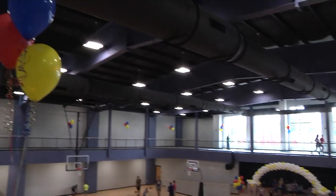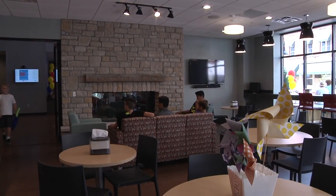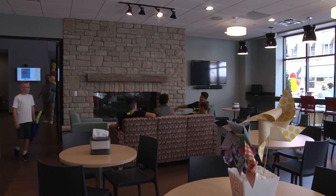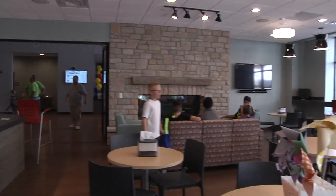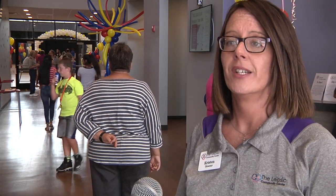There's a gym. We will be running a basketball program out of there. A cafe with a huge, you saw the floor-to-ceiling fireplace. A place to hang out with friends. If you're cold outside, come inside, sit by the fire, wait for people to finish a class, wait to start a class. We have everything.